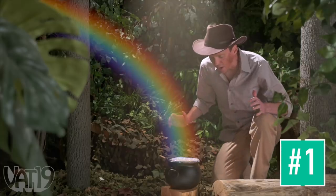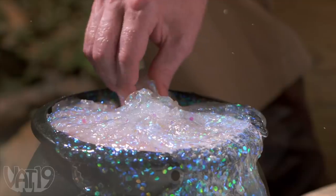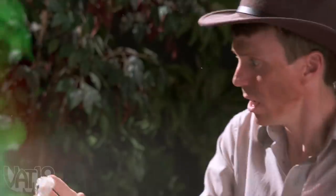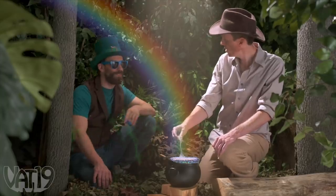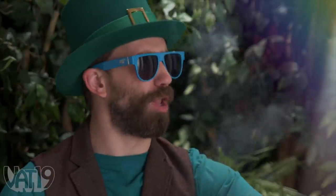I finally found it, the end of the rainbow. But this isn't gold? Yeah, bro. People are always expecting gold. But look how stretchy that is. A leprechaun. You know, I kind of thought you'd have an accent. Oh, a leprechaun sound the same to you? My family immigrated to Idaho during the potato famine.